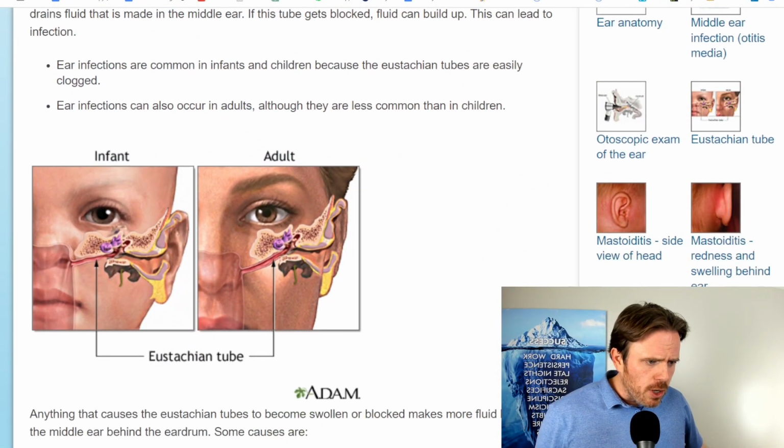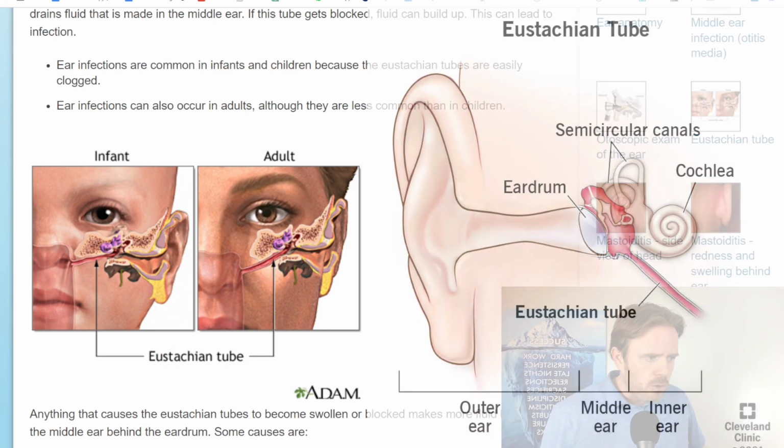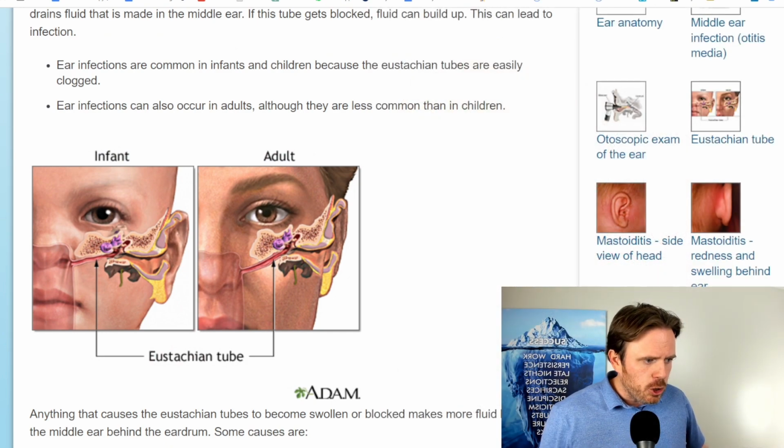As you can see, here's our nose. We have this eustachian tube right here. And in adults, you see how that pitch is much greater, a steeper pitch, so fluid can drain much easier if you're an adult. And when you're an infant, toddler or kiddo, that is much more flat or parallel, so you don't have the pitch there to drain that.